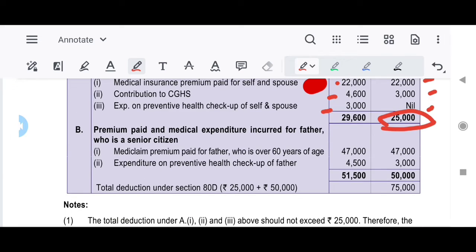Now the premium paid and medical expenditure incurred for the father who is a senior citizen. As the individual's father is a senior citizen, of the age of 60 years or more, the maximum deduction which can be availed under section 80D for parents is 50,000.